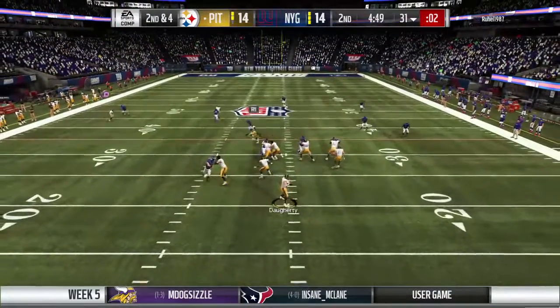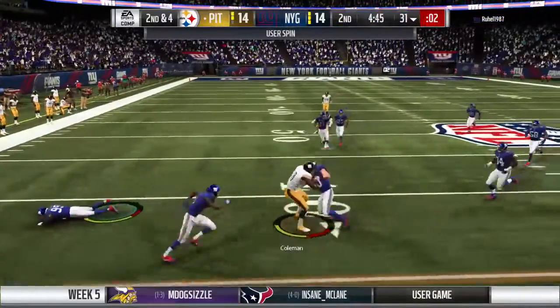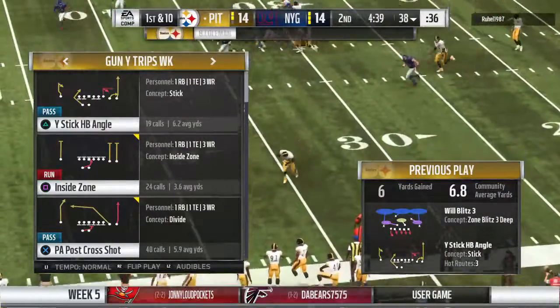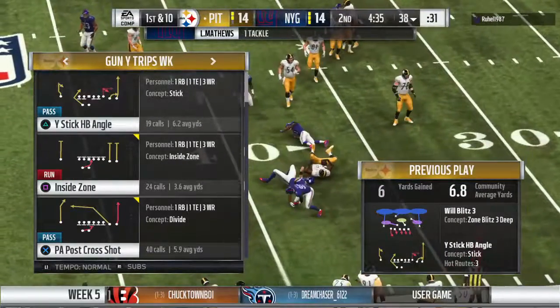Now they'll throw here out of the gun. The throw to the left side, caught by Coleman. And he'll be brought down shy of the 40 at the 38-yard line. They get 6 on the pickup there as the drive will continue. That time they hit him out of the slot on the drag.